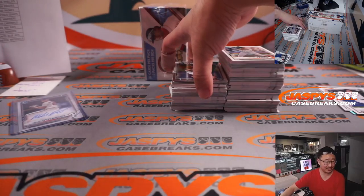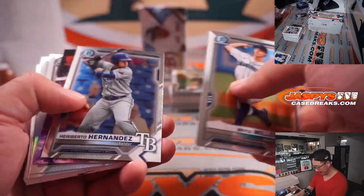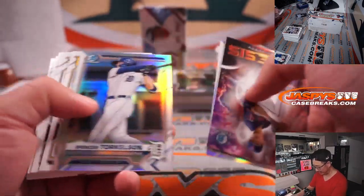I kind of like this. Feels like I'm at the game, except I'm like Superman, and I'm like flying above the players and the plays.